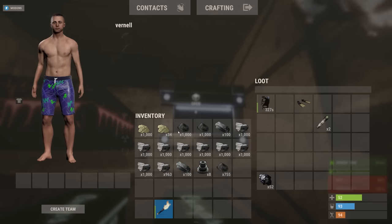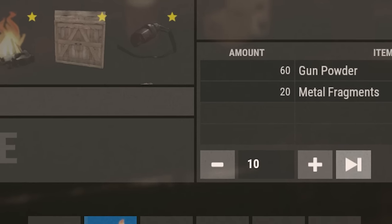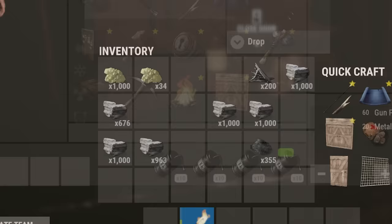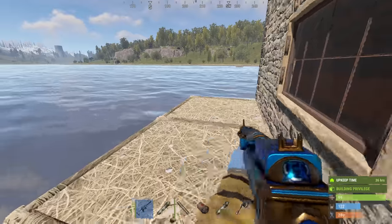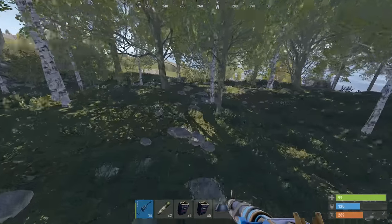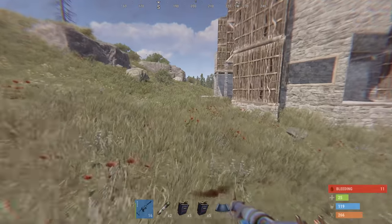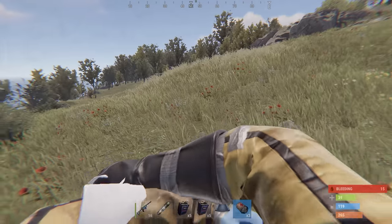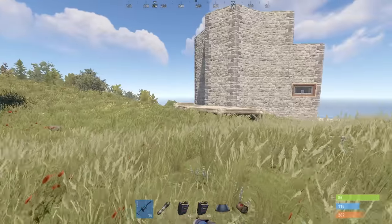Well, we definitely have enough for 10 satchels. I'll tell you that much. Start crafting them. 10, 20, 30, 40. That's enough for 10. Right, cue nervous music. Fuck me. I really didn't want to have to use that. Right, I'm down to one med already.